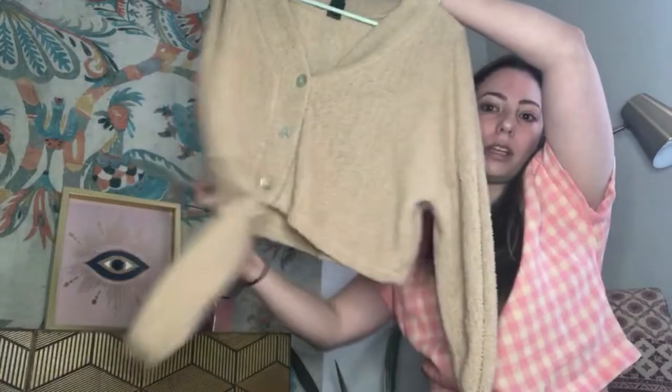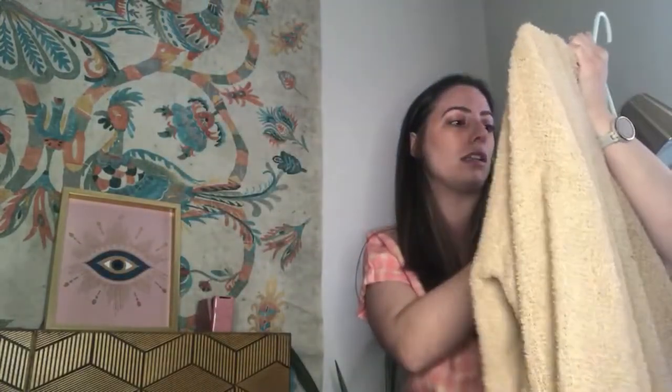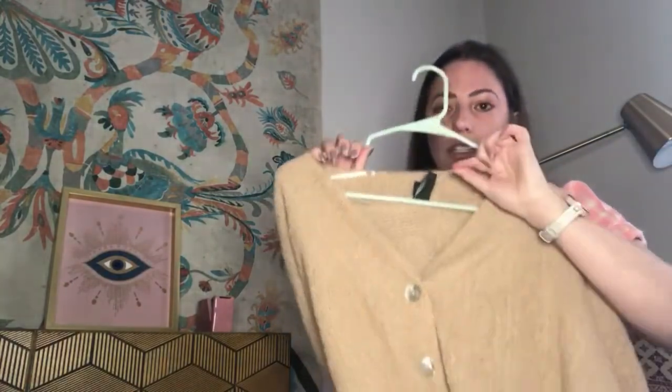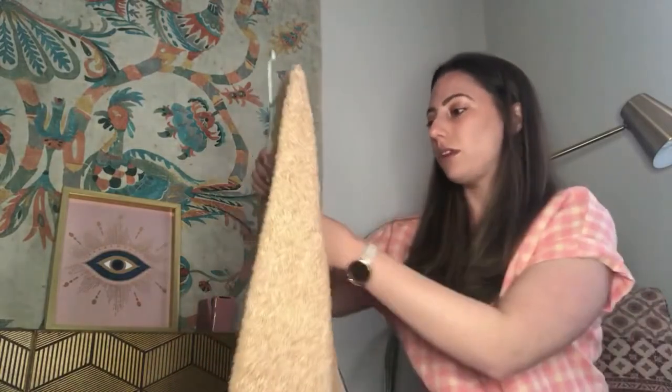This is just more of a beige color, and this one is a size large, and this still has the tag barb in it. So I'm going to list this as new without tag, because I know it was donated directly from Target and it still has that thing floating in there.